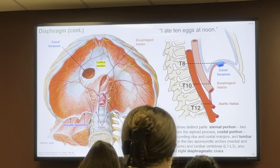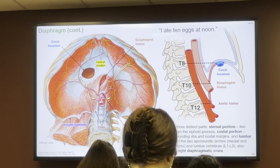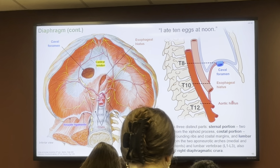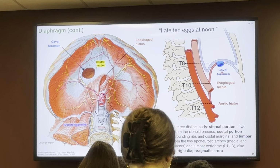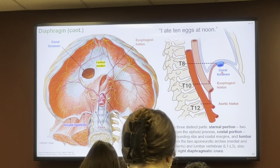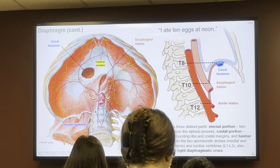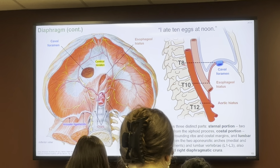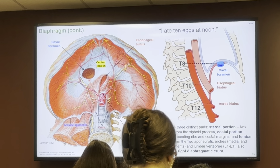Okay, so the important part about this slide really is the openings. These openings are good to know. So the caval foramen and the esophageal hiatus and the aortic hiatus are all happening at different vertebral levels. Every student of anatomy should definitely learn this. The highest of the three is actually the caval foramen. It will come out at about T8 level. So the T8 vertebral level is where you see the hole for the vena cava.